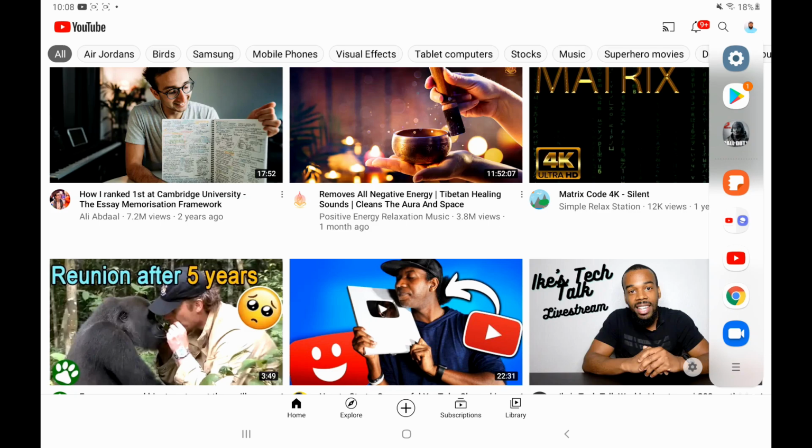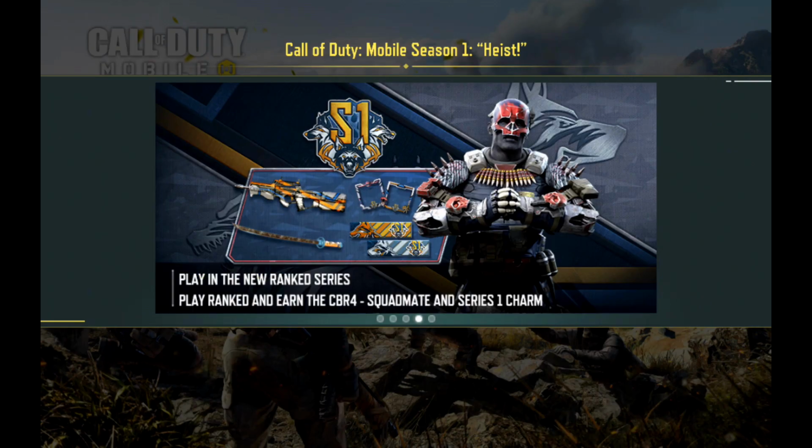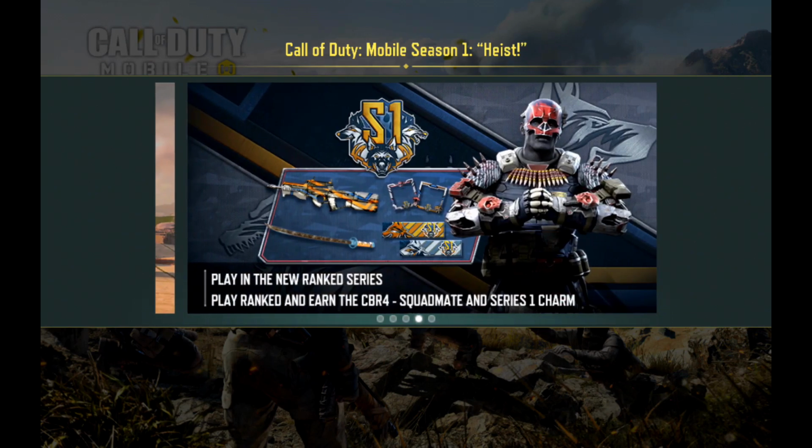And honestly, it's not a bad chipset. It actually performs slightly better than what you had on the Snapdragon, what you had on the Samsung Galaxy Tab A7, which of course was expected, especially when it comes to gaming or doing something slightly graphic intensive when compared to the Samsung Galaxy Tab A7.